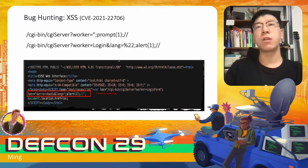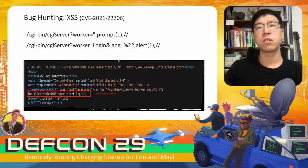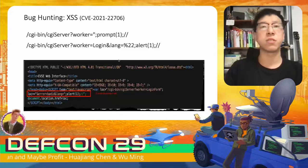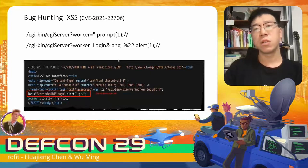After we have done the recon, it's time to hunt bugs, for warm up. We start with cross-site scripting, and this gets us our first CVE. However, this won't help us to get in. So let's try harder.